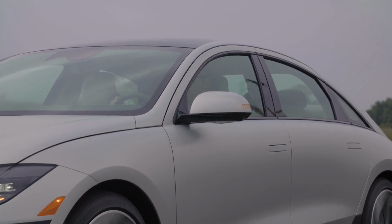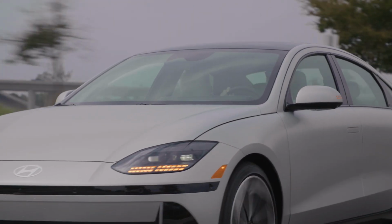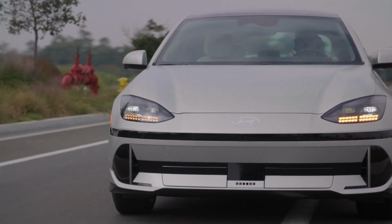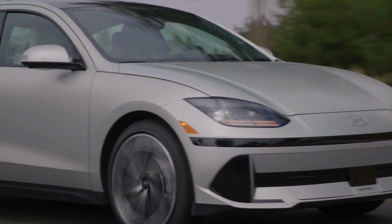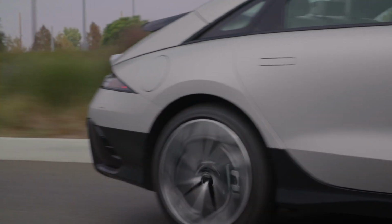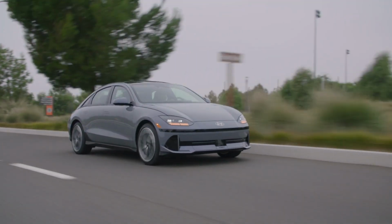Mechanically, there's not much for owners to deal with. No oil changes, no transmission, just tire rotations, brake fluid here and there, and the occasional software update. Hyundai's EVs haven't been around long enough to have a long-term reliability verdict, but so far the Ioniq 5 and 6 have held up well in early ownership reports.